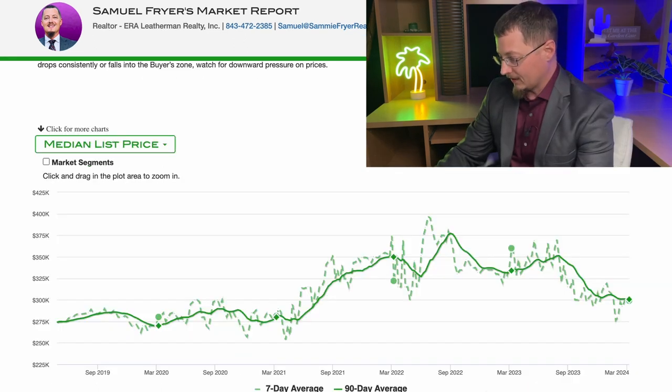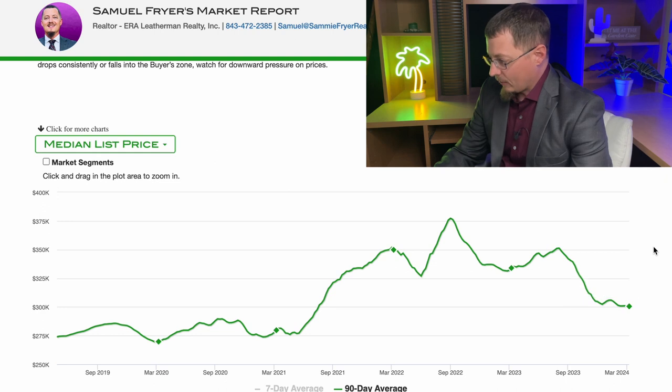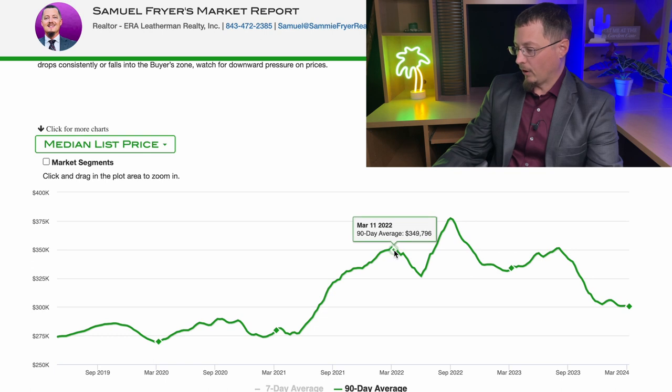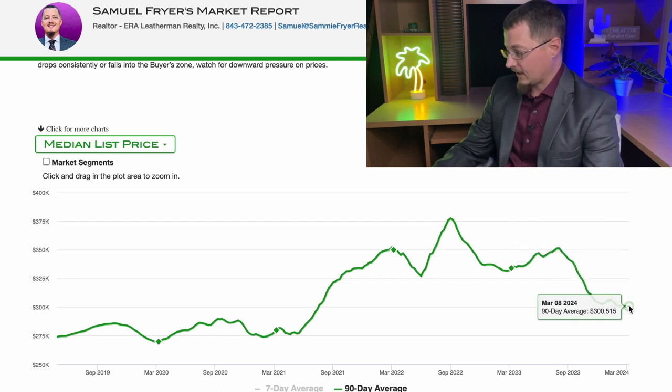So remember, we're going to be looking at the 90-day average, not the 7-day average, okay? So I'm going to get rid of that so it's not so busy. Now, the first thing I just want to point out is median house price. So the median house price on a 90-day average right now, as of March the 8th, so going back to last Friday, is $300,000 roughly. That's 10% less than where we were at last year, which was also a decrease from where we were the year before that. All right. So we're seeing this median price annually showing itself to drop now after 2 years of data to look at.